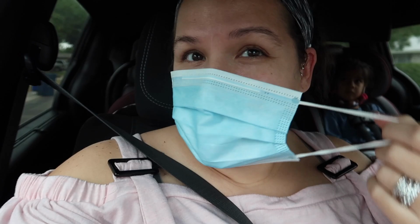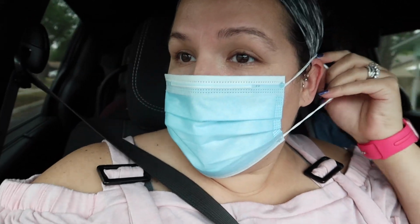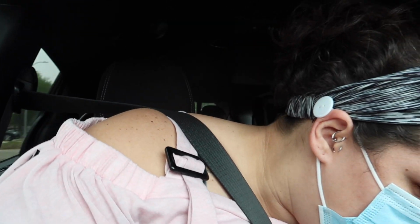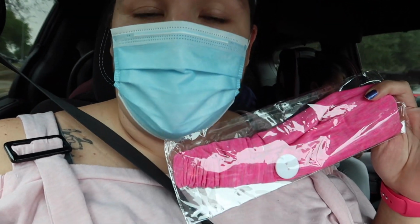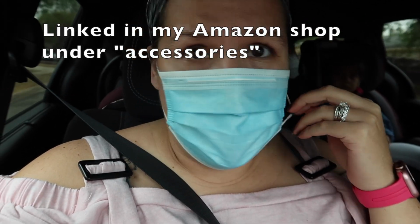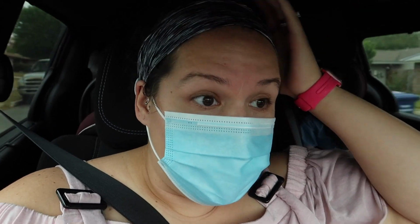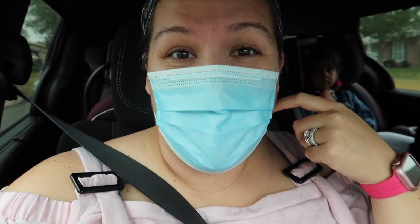I'm guessing she got these from Amazon, but I'll have to ask her. They came in a bunch of different colors. I got this one and a pink, of course. I think I'm gonna wear the pink to work actually. But this is so smart. I love them. I'll ask her where she got them from and share it with you guys. This would be perfect for working out.